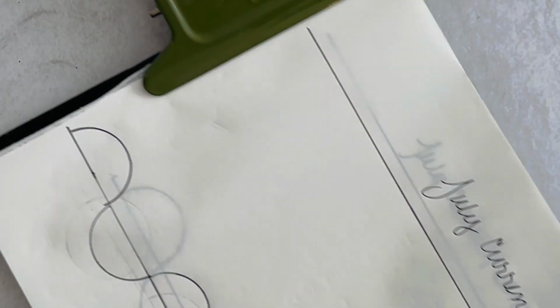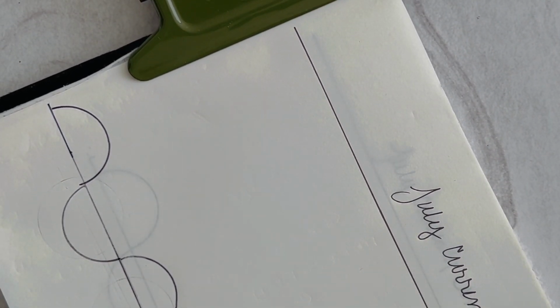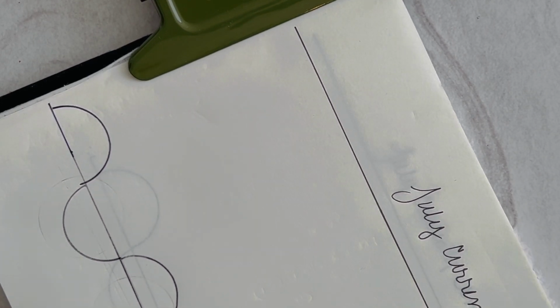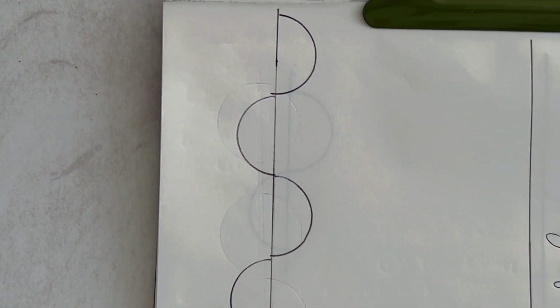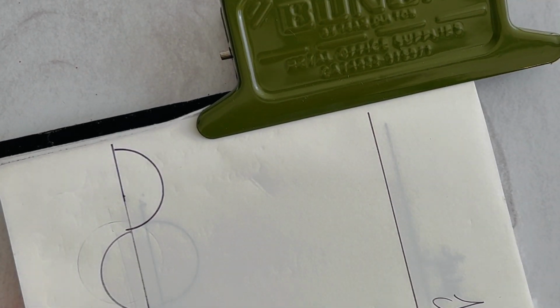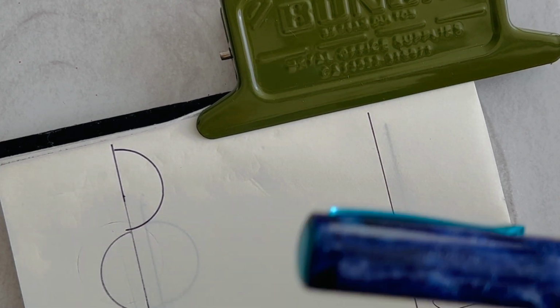I'll close my sample book, and let's go into currently inked and then kind of wrap it up. So for the month of July, like I said, I still have a lot of pens inked up that are still in play from June. So I'm going to just kind of run through these in no particular order, but I will talk about pens that I still have even from May.